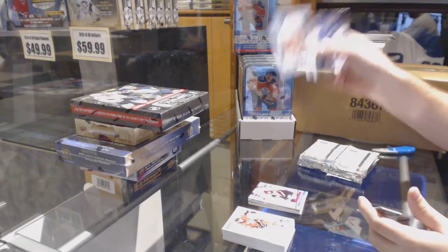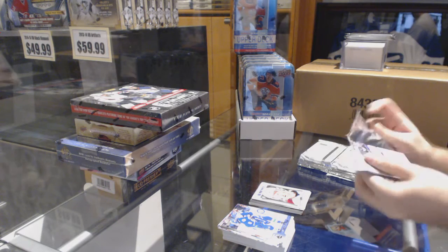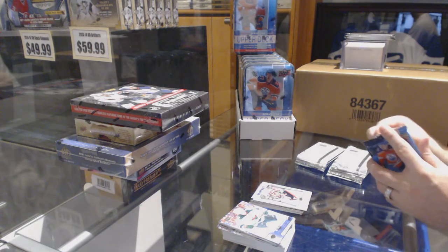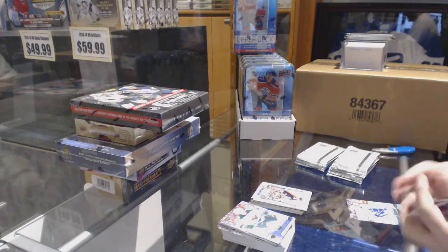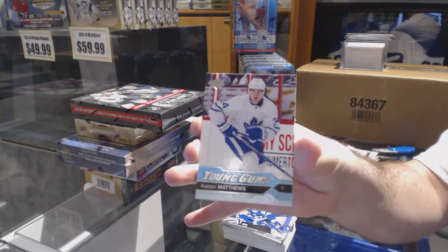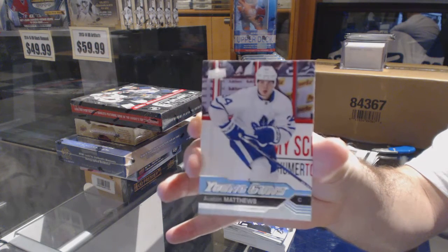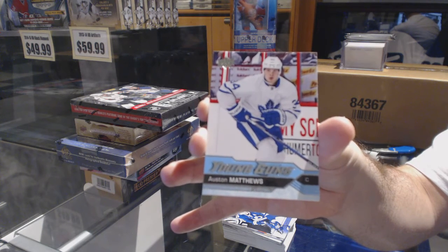We've got a Nathan MacKinnon portraits for the Avalanche. Portraits of Corey Crawford for the Chicago Blackhawks. We got a Young Guns for the Toronto Maple Leafs, Austin Matthews. Young Guns for the Maple Leafs, Austin Matthews.